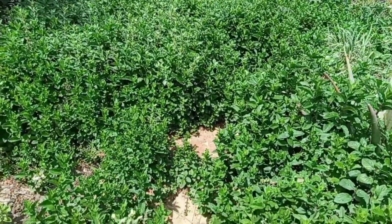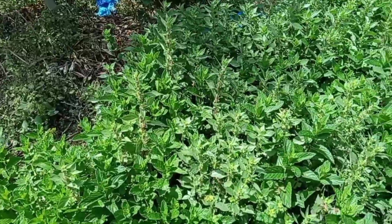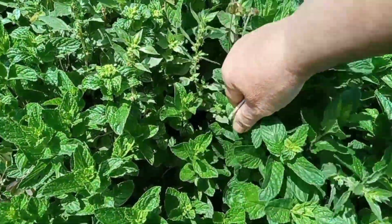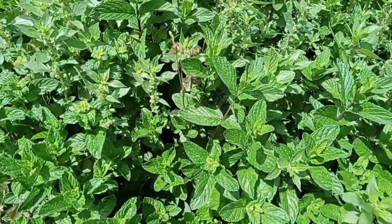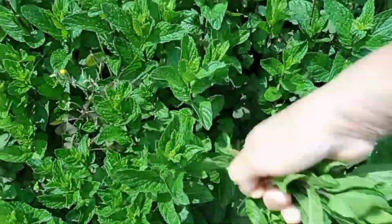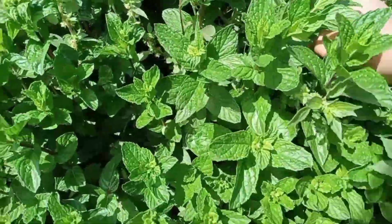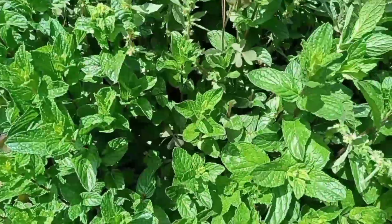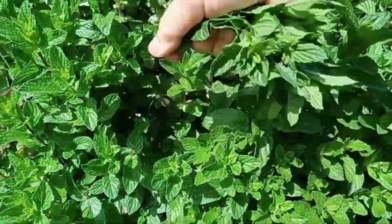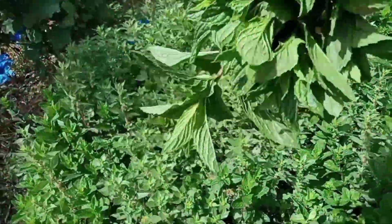Guys, I'll show you, this is all, what's that? We're going to harvest this. This is mint. I drink this one, guys. It's mint. I don't drink tea, but I drink this one. They call it Nana here. It's a lot. They smell it. Mint. This is mint, guys. See?